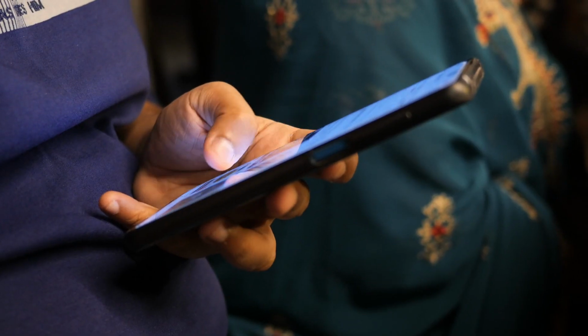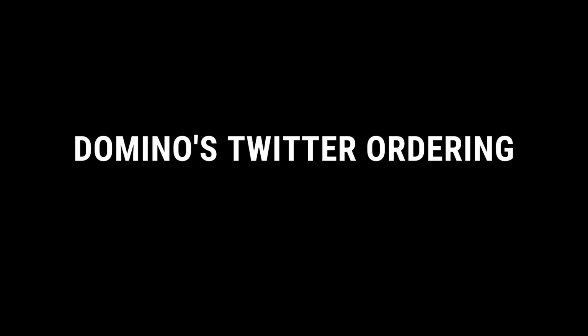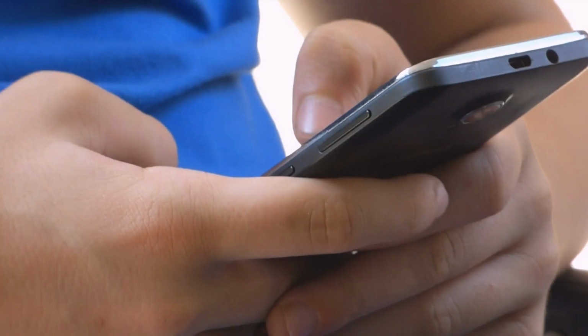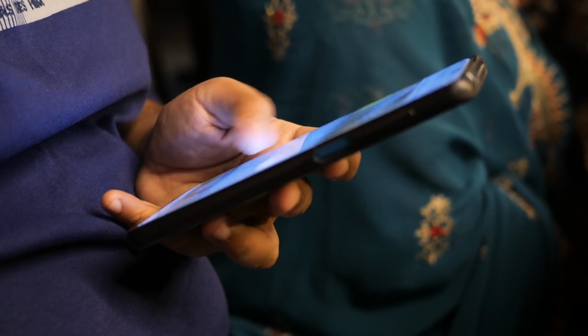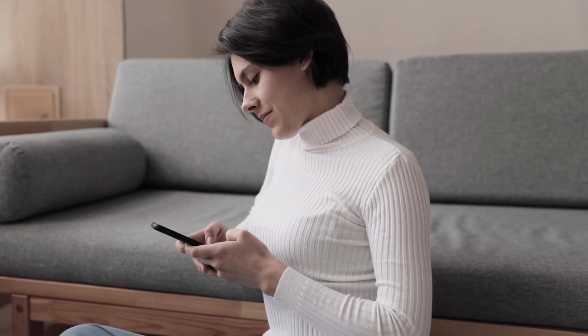In the realm of social media, we find another innovation. Did you know you can order Domino's pizza via Twitter? All it takes is a tweet of a pizza emoji to Domino's official Twitter handle. Don't miss the chance to engage with your customers in new and exciting ways by leveraging social media.